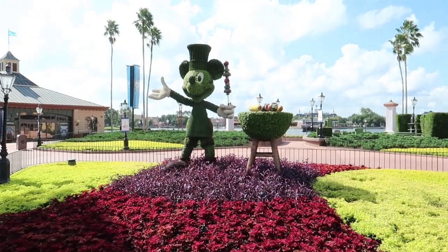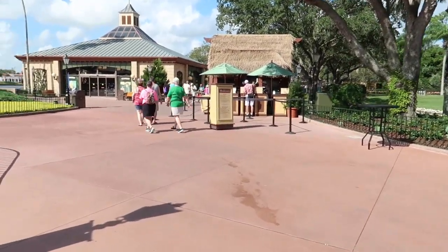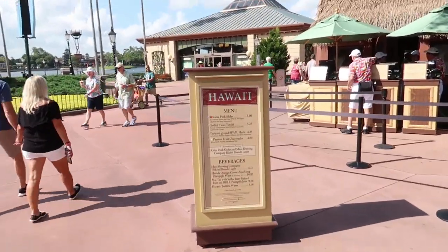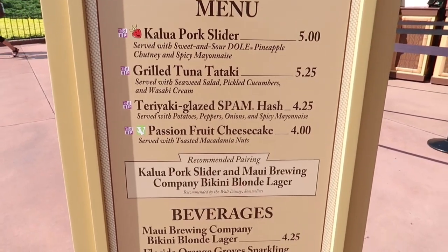Okay guys, there is the Mickey Barbecue and a Grill topiary. We're gonna start to the right here again. Go to the country, the first one up is Hawaii. Here is the menu for Hawaii.